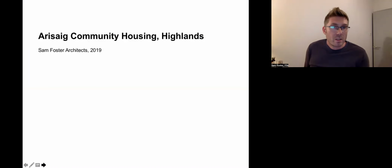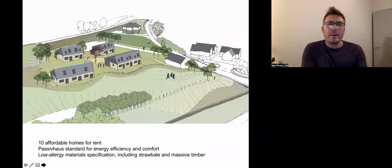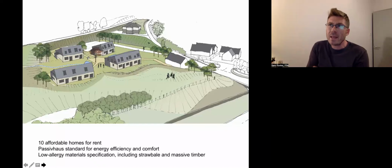The second project that I'm just going to mention is one I did in my own practice a few years ago. This was in the village of Arisig, which is where I'm from, as it happens. This was 10 affordable houses for rent. And in the village I'm from, we have 2 kinds of people, I suppose. There are people who are generally well, and there are people who are generally unwell.